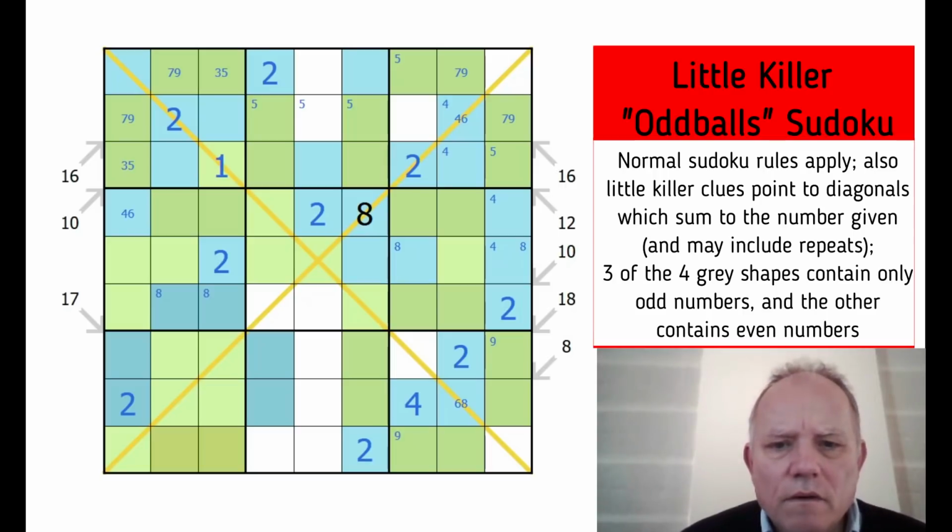Oh, there we go. Of course. 4 on this long diagonal. It's not down in this box, so it has to be up in this box. So it has to be in the corner. Oh, I've been staring at that for ages. 6 there. Right, that's better.